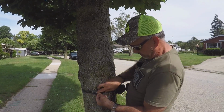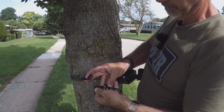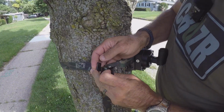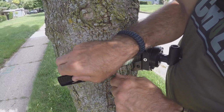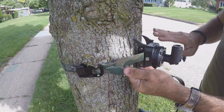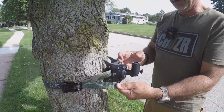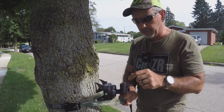And bring it around, and then all you do is hook this buckle through here, right through your little loop right here. All right, and then tighten this part right here. Just pull it tight, all right? Now with this base here, if you remember, you don't have to worry about how you've got it on there because this whole head is tiltable.